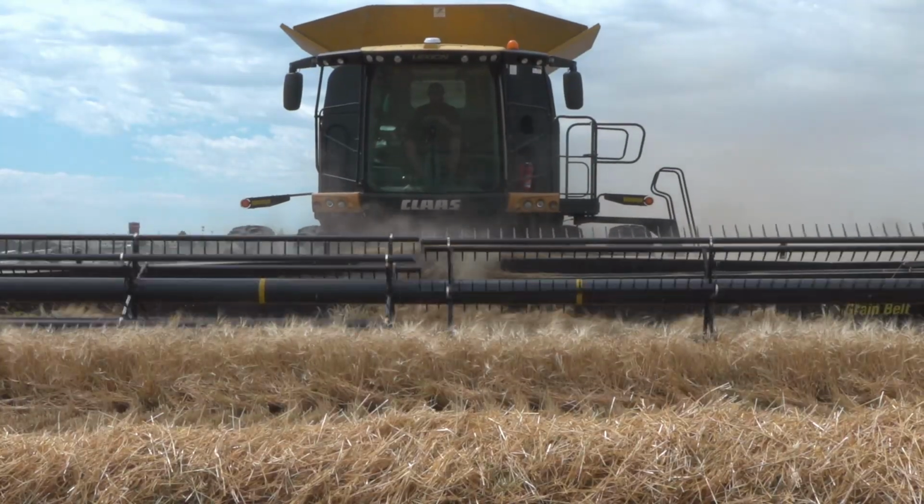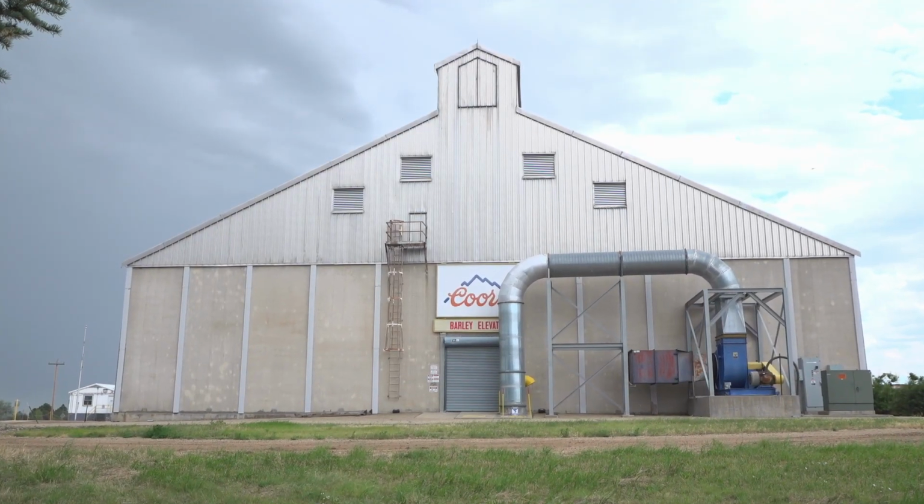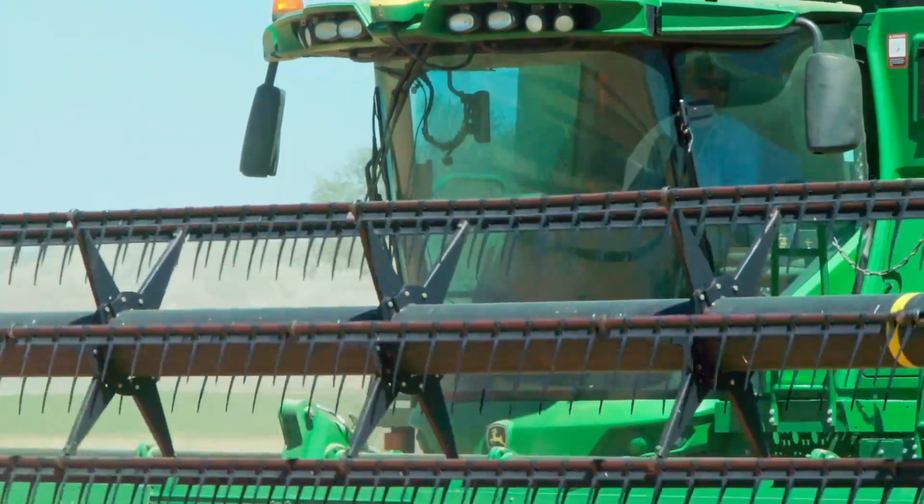Paul and I were just down in Colorado a few weeks ago, checking out how the Molson Coors harvest was going there. And this is payday for these farmers. They finally get to jump in that combine and see how this year's crop turns out.